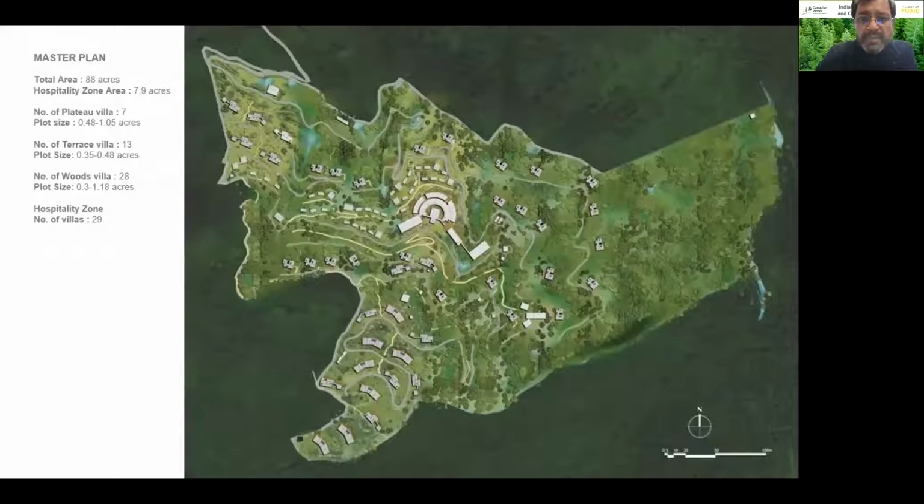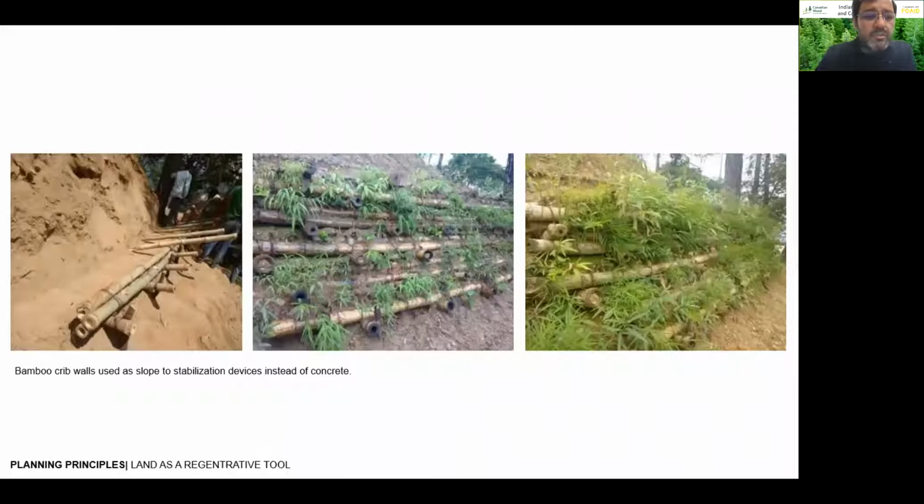We plotted all the ridge lines and all of the watershed, and all the villas had to be about 5 meters away. So the plotting of the villas came up keeping in mind the water analysis. In fact, we created multiple check dams and the water table rose. I'll show you some quick images of that as well.